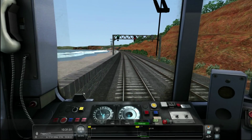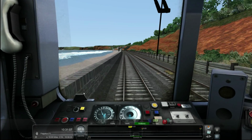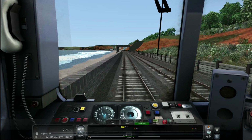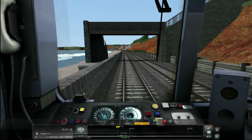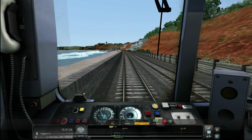Right, so our speed limit's now gone up to 75, so power back on. Not for long though, because we'll be stopping at Dawlish. This is where a lot of problems happen in the UK with railway lines, at Dawlish. The sea seems to wash away the railway track every winter when we have stormy weather, and then they spend all year fixing it for it to be destroyed the very next year.